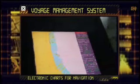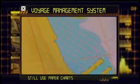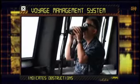This is the voyage management system, our electronic charts we use for navigation. We're not certified to navigate just on these electronic charts alone. We still do paper charts, but on an electronic chart, it tells you the depth of the water, tells you any obstructions, any shipwrecks, anything that you need to steer around and make sure you don't run aground.